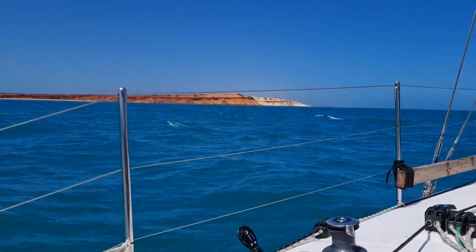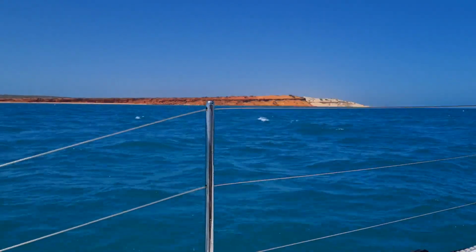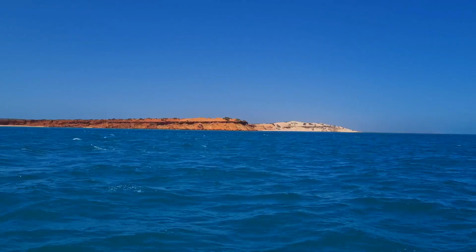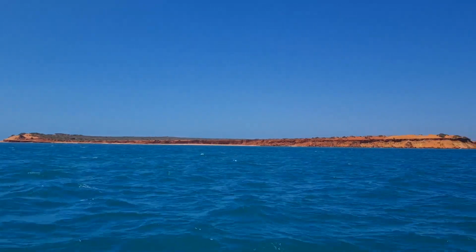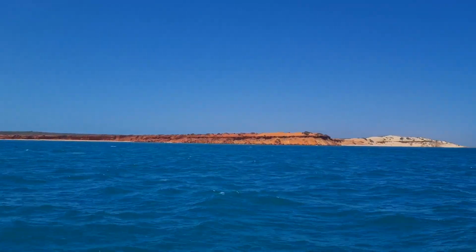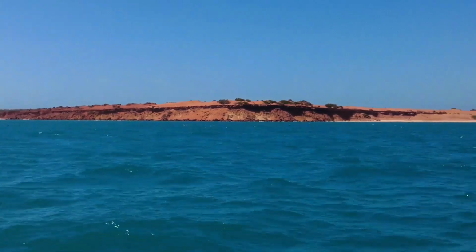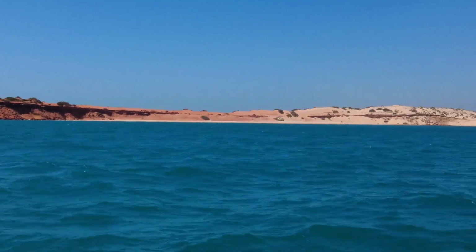Beautiful reds and the lovely white sand behind it. Just very pretty. Yeah, it is red. It's extremely red, and then there's a beautiful white. It's a nice contrast.